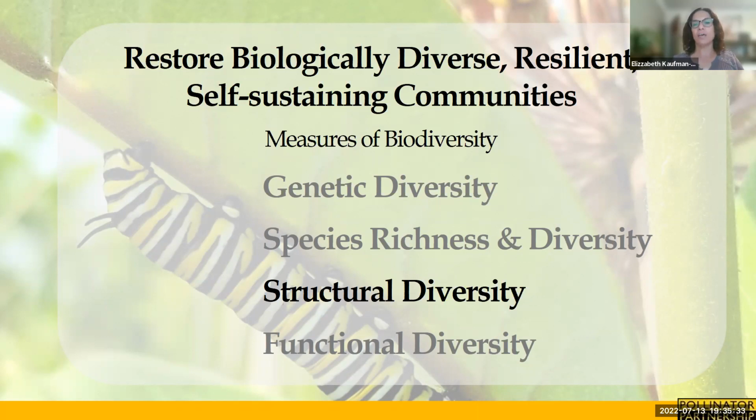Many native sedge, shrub, and tree species are also host plants for native butterfly and moth reproduction. The importance of including diverse plant life forms can be summarized with the understanding that the greater the structural diversity restored, the greater the number of insects and wildlife species that will be sustained. So that's sort of that layering effect.